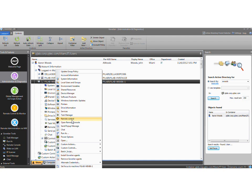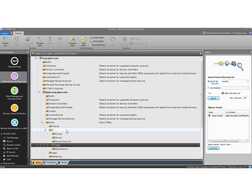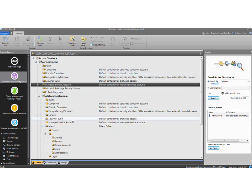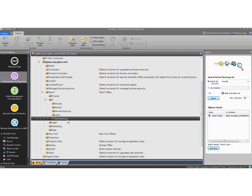Another part, just to mention here, is part of the UI. As you can see, we are wrapping around Active Directory. All the functions and features are based upon your AD structure. It's also based upon the level of access that you have to machines. So if you're not a local admin, you're not going to be able to do something. Goverlan takes your existing AD infrastructure and permissions in order to maintain security and to maintain integrity for what you're doing.